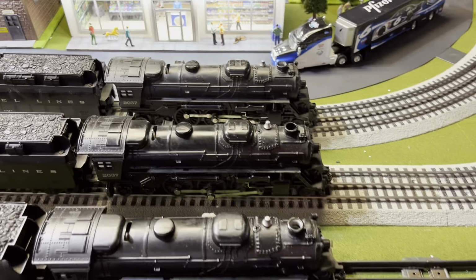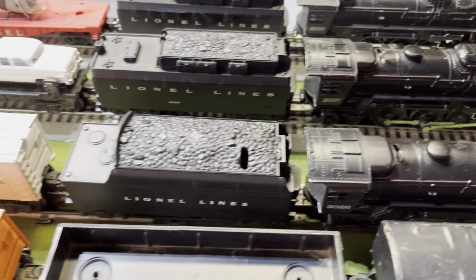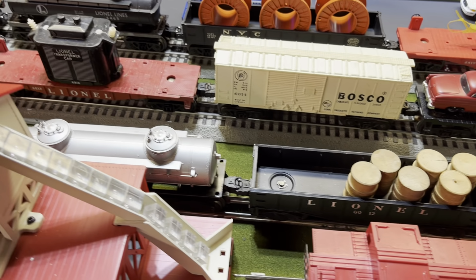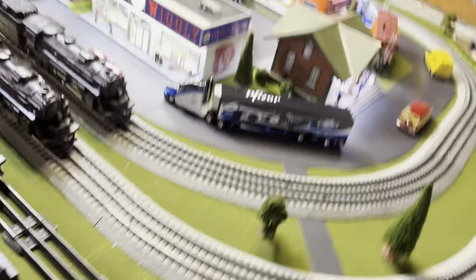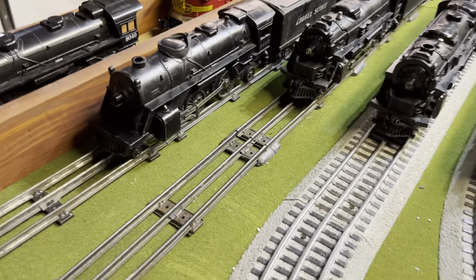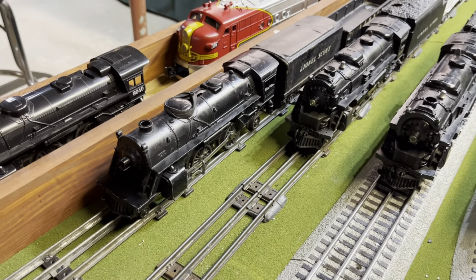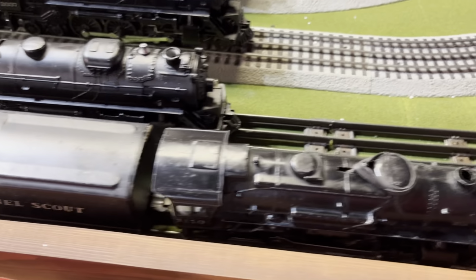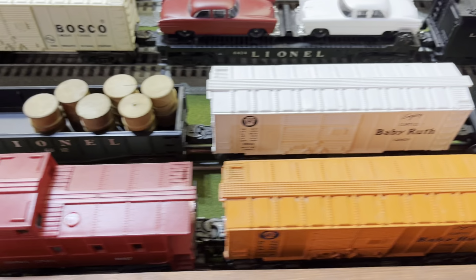And on the outer loop, we have a 2026 right here. And this one was cataloged in 1952. On the honorary siding tonight, I have engine number 1110. This is a Scout set. This particular set was cataloged in 1951 and 1952. I apologize, I can't get real good pictures of it because it's getting a little crowded in here.